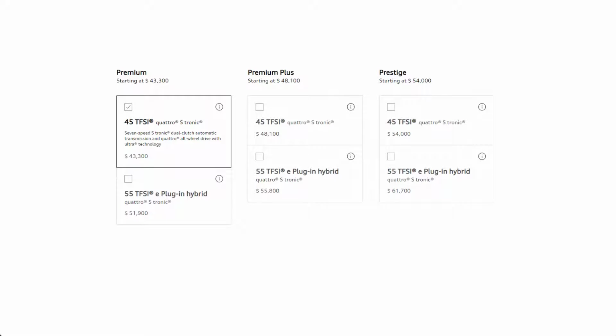The 2021 Audi Q5 is a 5-passenger small luxury SUV that is available in 3 trim levels: Premium, Premium Plus, and Prestige. Within these trims, shoppers can choose between 2 engines. 45 TFSI, which is a turbocharged 2-liter 4-cylinder engine that produces 261 horsepower and 273 pound-feet of torque. It also has a 7-speed dual-clutch automatic transmission and standard all-wheel drive.